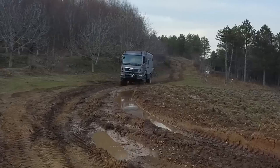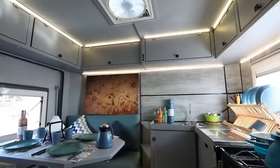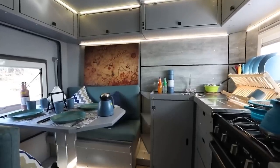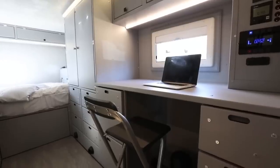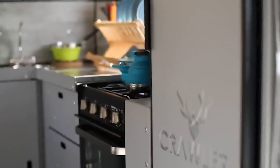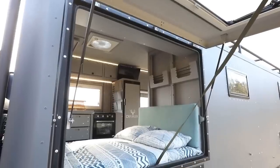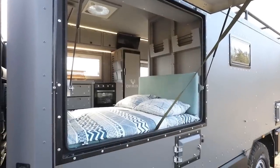The living space is divided into several zones. In the back, there's a bed. In the front, there's a kitchen, a dining table for four people, and a desk. In a separate room, there's a bathroom with a shower cabin, a wash basin, and an electric toilet. This camper will cost you at least $222,000.